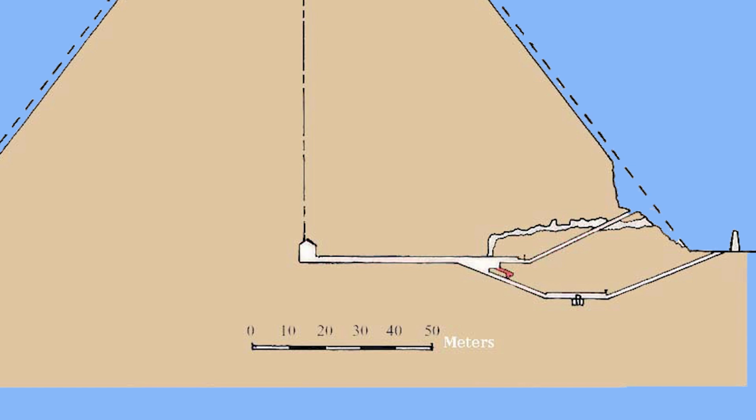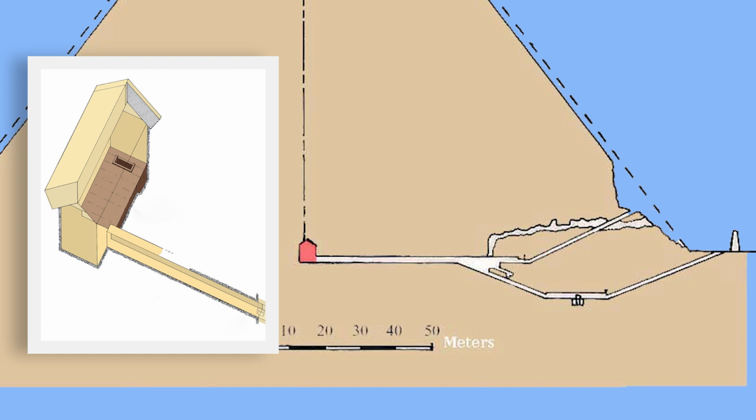There is a subsidiary chamber that opens to the west face of the lower passage, the purpose of which is uncertain. The upper descending passage is clad in granite and descends to join with the horizontal passage to the burial chamber. The chamber is almost centrally located and cut from the rock at ground level. The roof is constructed of gabled limestone beams.